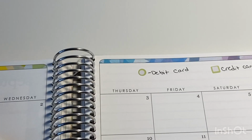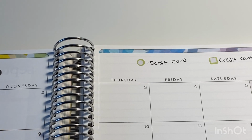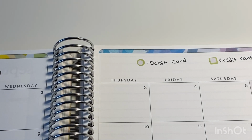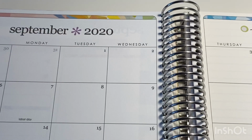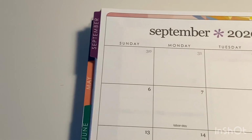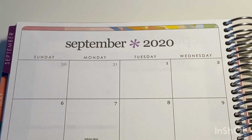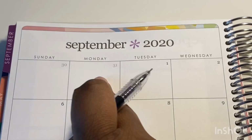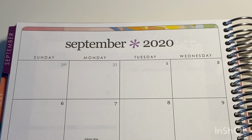Let me zoom you in so you can see. We'll start going through my expenses for the 30th, and I'll just do this right here. I think that'll be better for you all to be able to see. Yes, that works. So for the 30th and 31st of August, I didn't spend anything, and so that'll be a no spend, and I'll wait till the end.